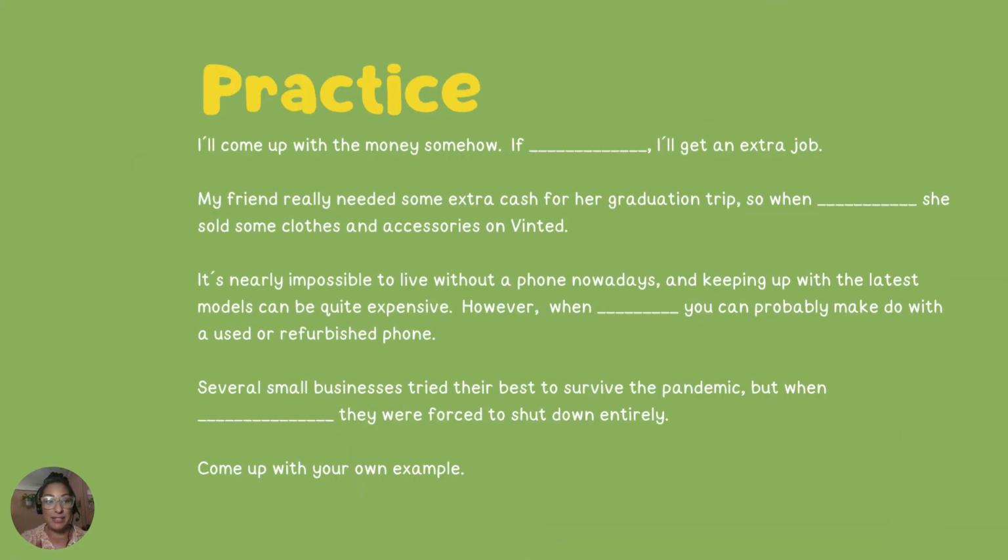Now it's time to practice. When you see the line, when I pause, that's where you put in the answer. Push comes to shove. Or past tense, push came to shove. Okay, I'll come up with the money somehow if I'll get an extra job. My friend really needed some extra cash for her graduation trip, so when push came to shove, she sold some clothes and accessories on Vinted.